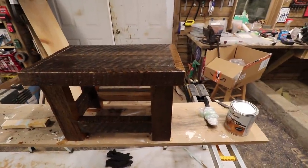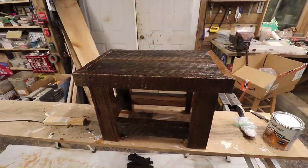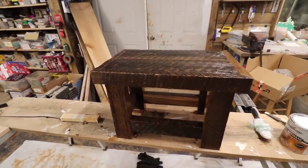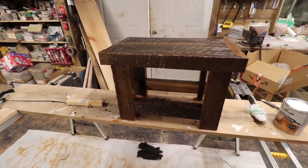All done. Just need to put a few more coats of poly on there. I'll see if I can get out tonight yet and put one more coat. Cute little stool though. Completely matches what's in the kitchen.